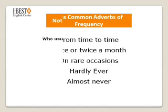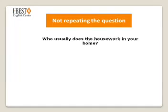We also have to look at how to answer directly, and that means not repeating the question. Many students repeat the question because they're a little bit nervous or they think that that is what is required in a speaking test. But actually IELTS speaking is a test of using English very naturally. So let's have a look at how to answer directly and not repeat the question.